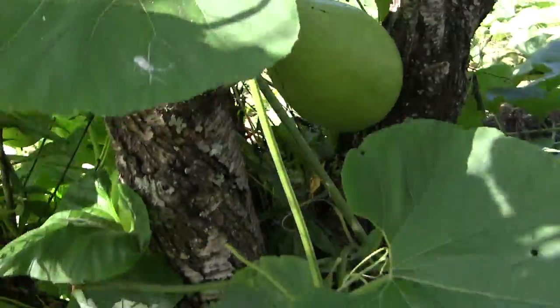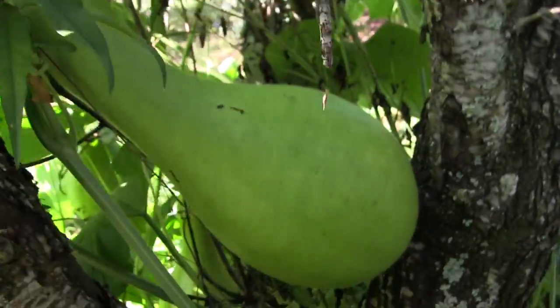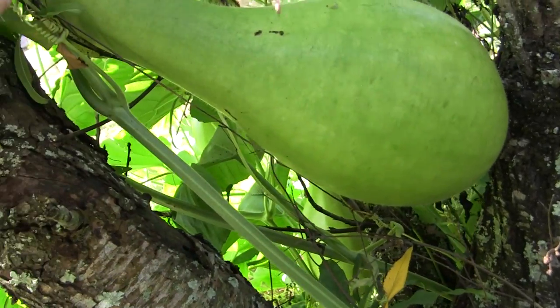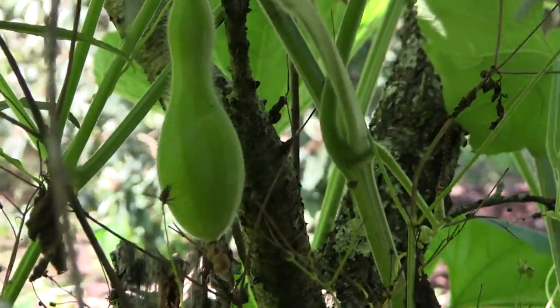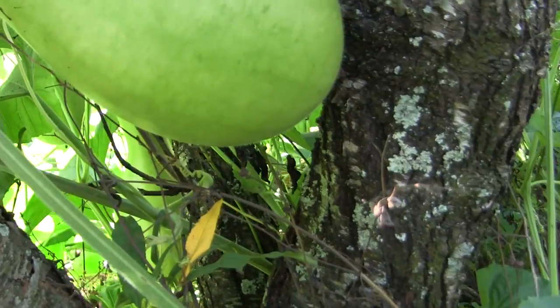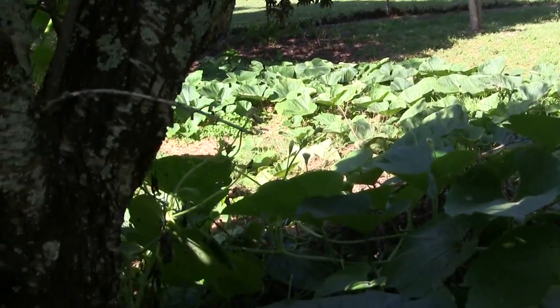Alright. Let's see about this huge one. I made it in. Wow! Fuzzy gourd! There's that one. And the big one, and the one behind it we saw from the other side. So there's at least four in here. Now we know about that one over there. There's five. And the one growing on the ground, six. Wow.